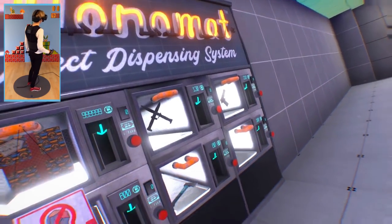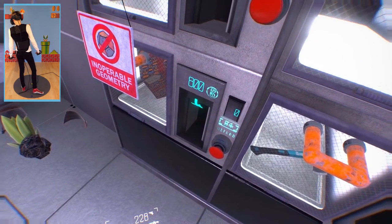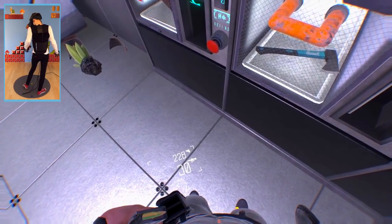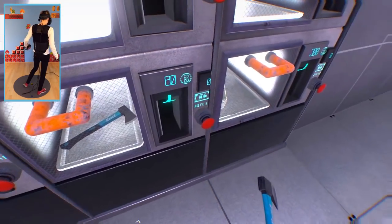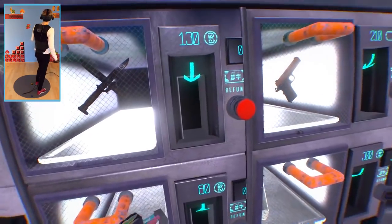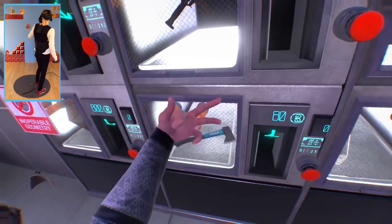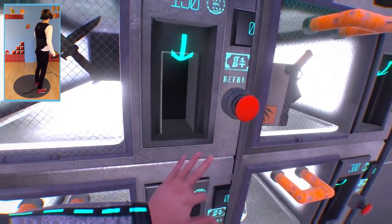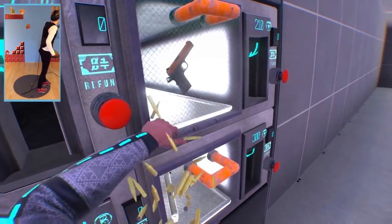Object dispensing system. So you gotta buy this stuff with ammunition, but I'm afraid I don't have enough to get anything at the moment. We can try. Do I have more? No, that's it. That's it. So, refund it is. Oh, what?